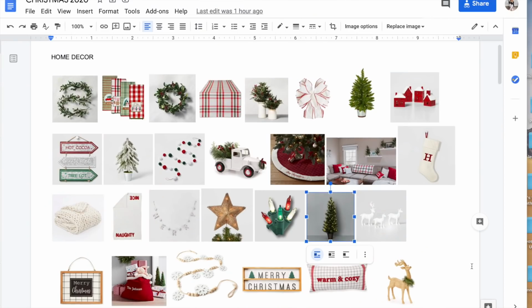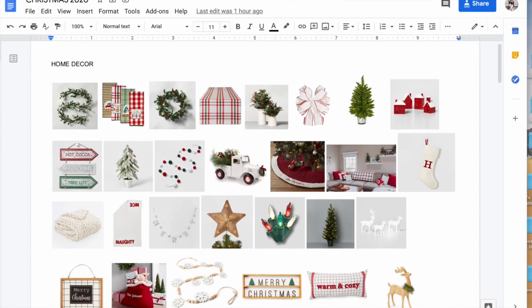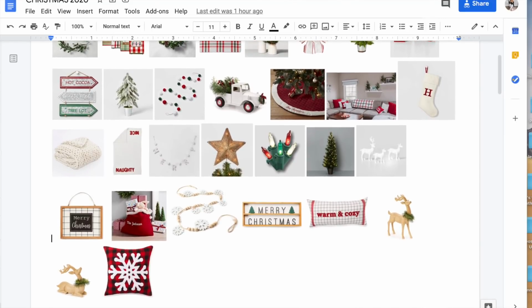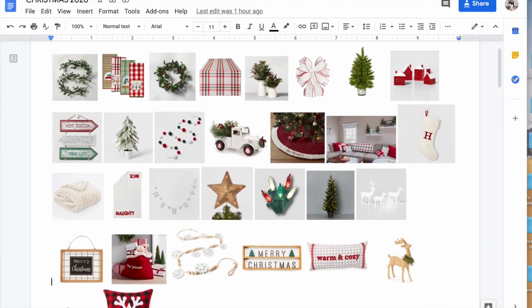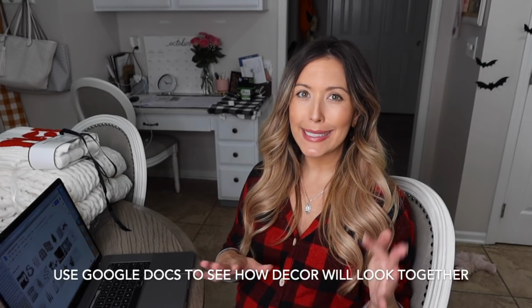I'm gonna put in my screenshots here. I love using Google Docs for anything that I've ordered. I copy the picture and paste it in a Google Doc so that I can see it, and I'll put in pictures of the room last year where I am thinking of having that decor, so I can see how it looks next to the decor that I have, to make sure everything is coordinated and will go together and fit really nicely.